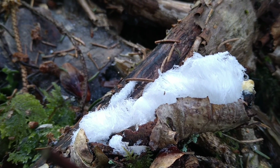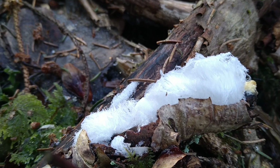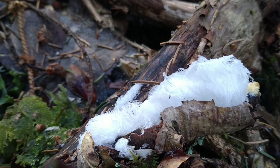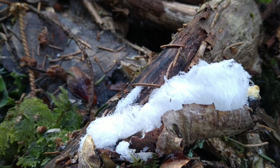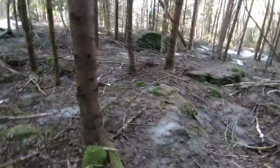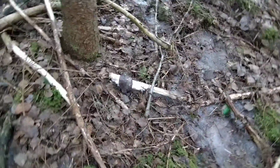And here it is. This is what it looks like. It's like hair that grows from the branch. This is a small one, so let's go find a little bit bigger one. Okay, there's a lot bigger one here, and here, and another one here. This one's real nice looking.